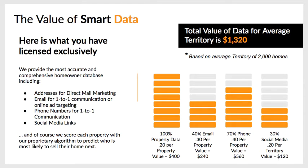If you were to go out and license data, property data, emails, phone numbers, social media links, etc., for the average territory in offrs.com, it would cost you over $1,300. And what we've been able to do is deliver you the best possible data at the lowest possible price in order for you to grow your business, in order for you to know who the property owners are in your area, how to contact them, and enable you to launch marketing campaigns, one-to-one communication, and connect with these homeowners on a daily basis.